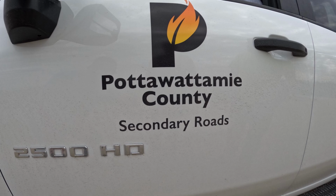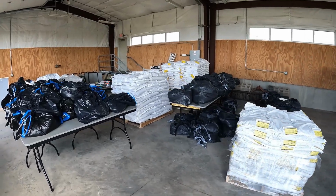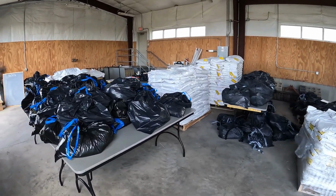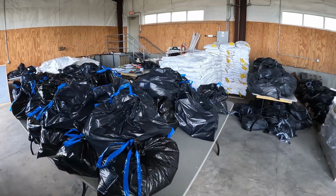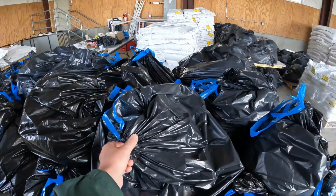Today is the day of days. It's seed pickup day. The county conservation boards from all over the state of Iowa are going to show up to get their seed orders. The garbage bags here have been filled with individual seed packets.